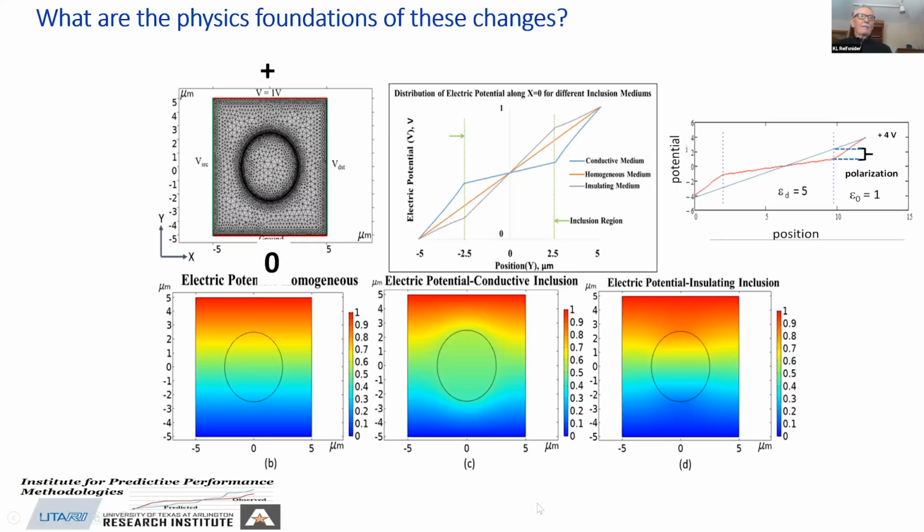Let's look at a simple experiment, which we've done in the lab, so that we know it works. On the left-hand side, top left, is a chunk of material, could be epoxy. And in the center is something that could be the same material or something different. We'll say it's the same to start out. And on the left side of this, we put minus 5 volts. On the right side, we put plus 5. And we go in and measure the voltage across this thing. If it's the same material, let's say epoxy all the way through, then we get a change in potential that follows this straight red curve through the center.